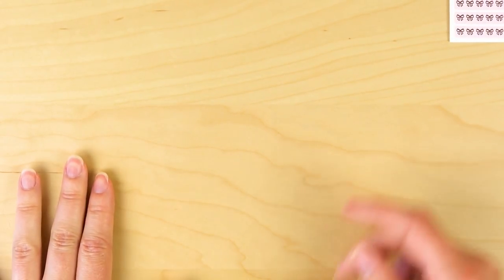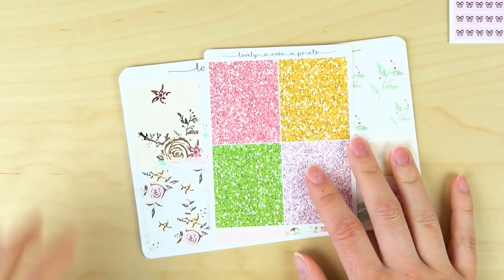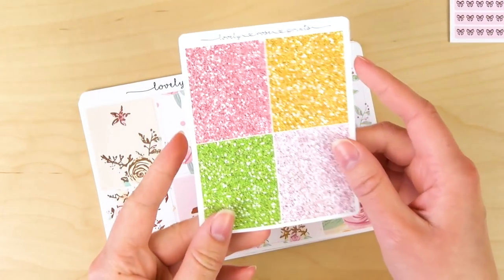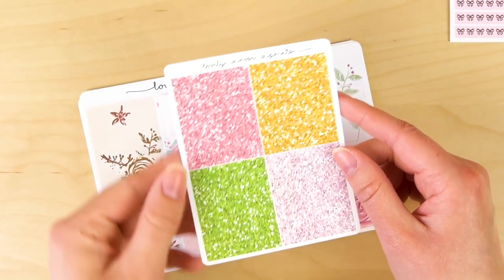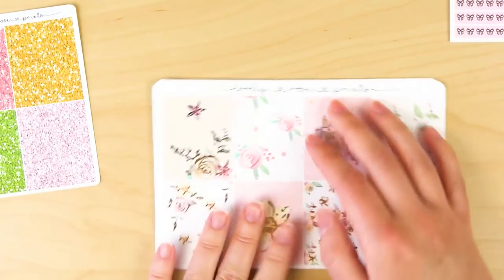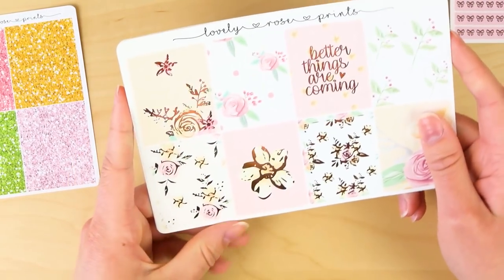And let's see. Next, I think I should take... It doesn't really matter what I take. They're all from the same shop. Oh, these colors are so bright and vibrant. I feel like they're more vibrant in person than through the camera. But either way, this one is foiled, and it's so gorgeous. I love this.